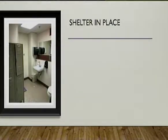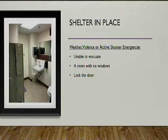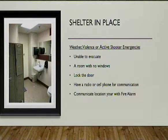If you can't evacuate and you need to shelter in place, whether it's for violence, weather, or an active shooter emergency, try and find a room with no windows, lock the door, have a radio or cell phone for communications, and communicate your location with fire alarm.